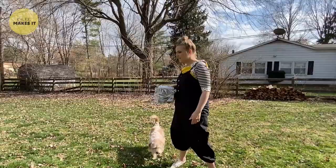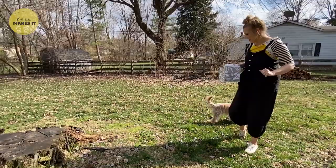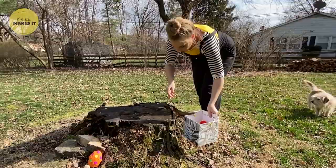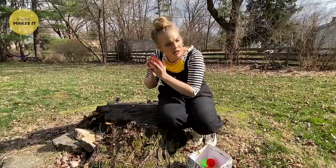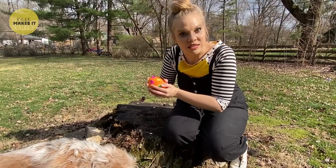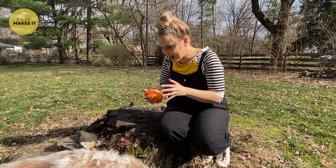Wow. I have a feeling that there's one more. The stump is always a good place to look for things. Let's check it out. What? Do you hear that? There's something inside. This is a surprise egg with a toy inside, just like the other ones that we just found. How do we get it out?